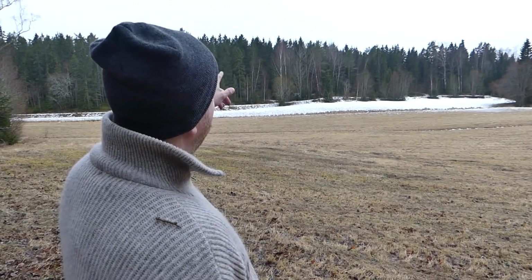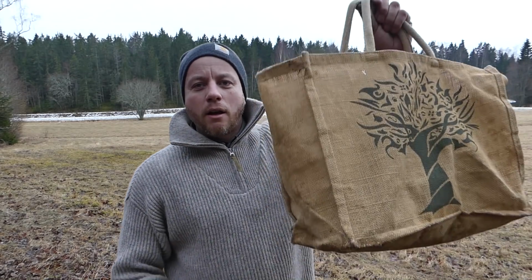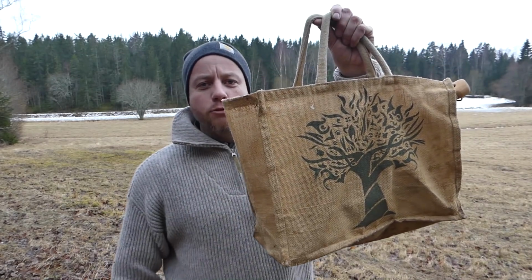So I'm looking for birch trees. I see a grove over there. I'm going to make my way over there, have a good look. Looking for chaga is very simple. You find a birch tree, you look at it, and if you see it, you found chaga. I've got my collecting bag, axe, saw, a couple of knives. Let's get to work.